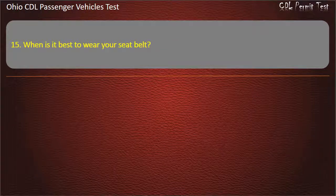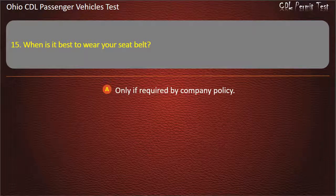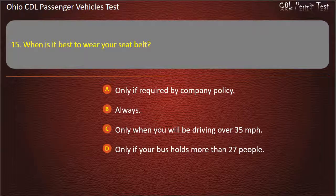Question 15. When is it best to wear your seat belt? Only if required by company policy, always, only when you will be driving over 35 miles per hour, only if your bus holds more than 27 people. Answer: always.